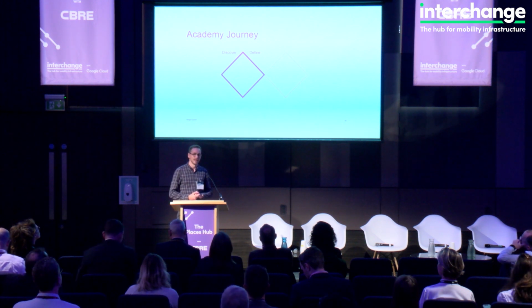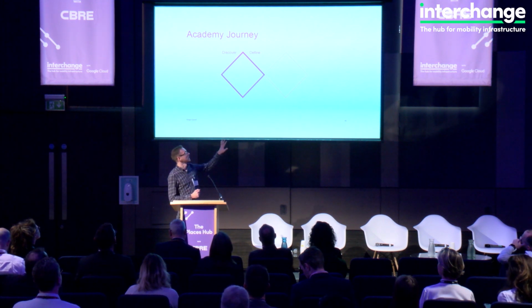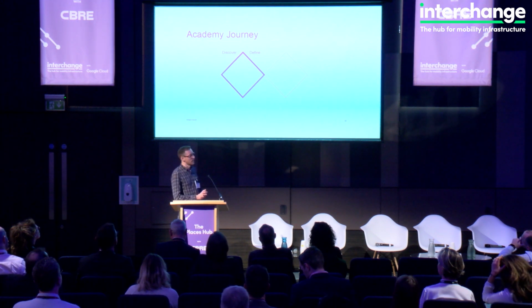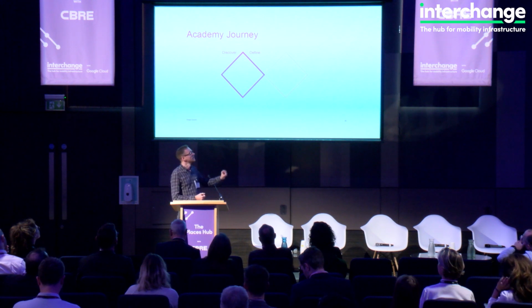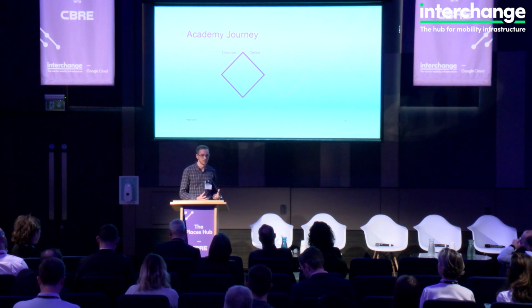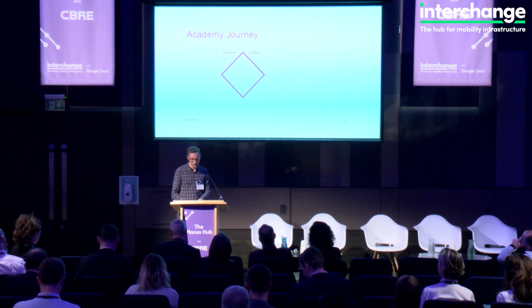You'll notice that in this diagram, I've blurred out the second half. Why have I done that? Because what most people think of as design is the second phase. But what about that piece that comes before? That's what sets us up for good design.